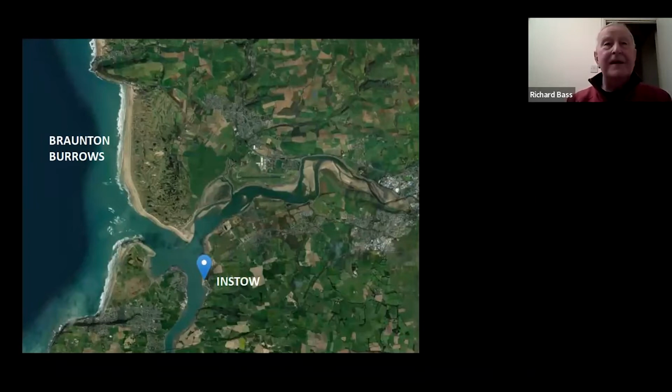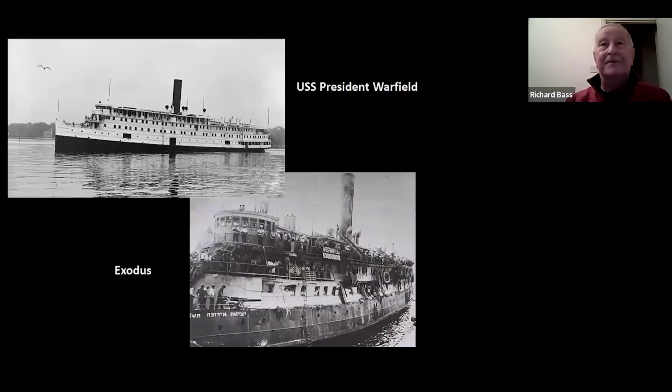So they got a ferry boat, the USS President Warfield, and that actually made its way across the Atlantic in a convoy. It arrived and was anchored off Appledore. And from there, the US Navy personnel used it as a barrack ship. That's where they lived, where they ate their meals, and where they slept.